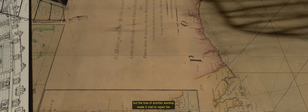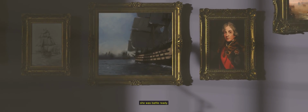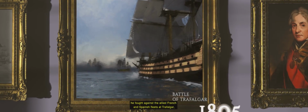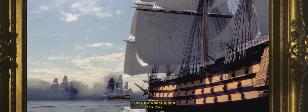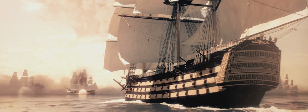Victory became a hospital ship, but the loss of another warship made it vital to repair her. The war against Napoleon was pressing. The repairs ran over budget, but when Vice Admiral Horatio Nelson took her as his flagship, she was battle-ready. And on the 21st of October 1805, he fought against the Allied French and Spanish fleets at Trafalgar off the southern Spanish coast. A young Royal Marine Lieutenant, Lewis Roteley, witnessed the battle from on board Victory.